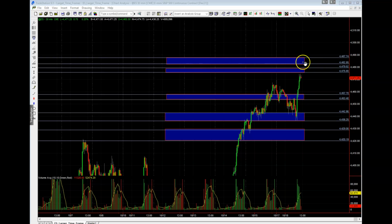But the equivalent level in the spider is right around 483, I think it is. I'll check that in a second. But anyway, before we get to the spider, this whole area is one big area, but you want to split these areas up because it's a pretty wide area to use, since you need to use a stop that's above there. So splitting them into two is usually better when they're too wide.